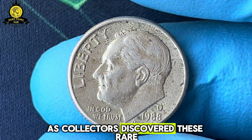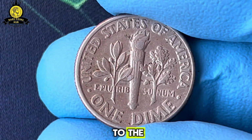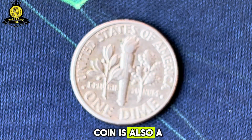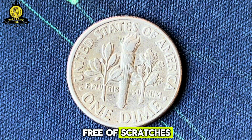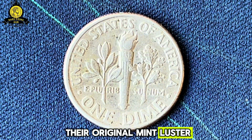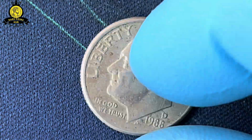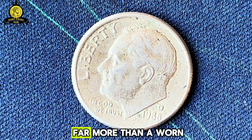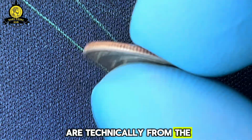But it's not just the errors that contribute to the 1988 dime's immense value. The condition of the coin is also a crucial factor. Coins that have been well preserved, free of scratches, dings, or discoloration, and that have retained their original mint luster, are far more valuable than those that show significant signs of wear. A 1988 dime in pristine, uncirculated condition is worth far more than a worn, circulated one, even if both coins are technically from the same year and mint.